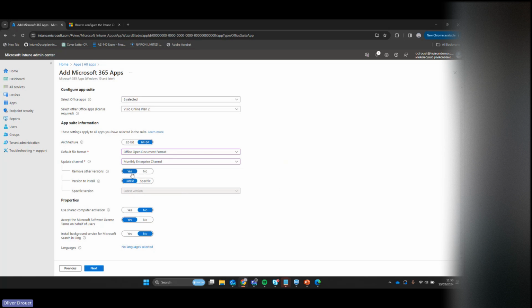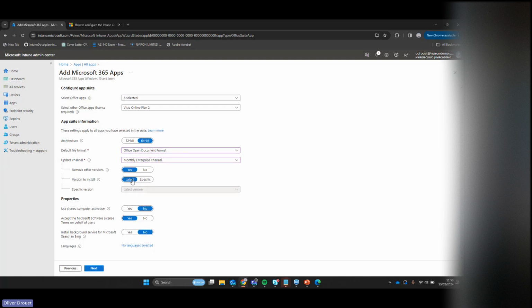Remove other versions, really useful feature. You'll see this when deploying almost any software via Intune. Intune can scan the machine first. It can detect if a previous version of it exists on there, and it can remove it. This is really crucial. If you've got other things like a different type of language pack of Office already installed, or an older version, it cleans it off, it puts the new one on, and it wipes up quite a lot of potential deployment failures that you might have. I'm going to keep that set to latest. And at the bottom, I'm going to keep these properties just set as they are at the moment.